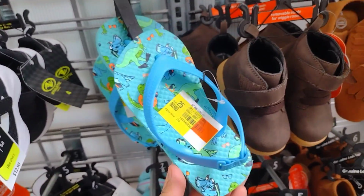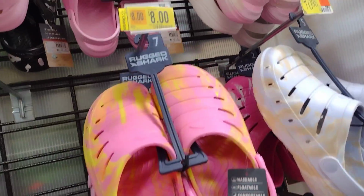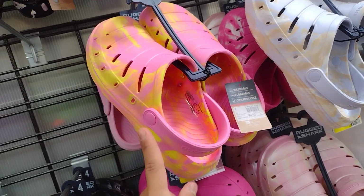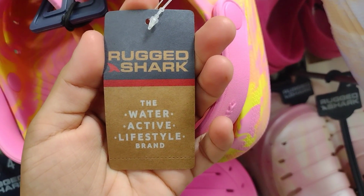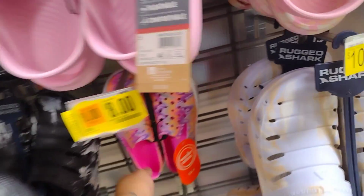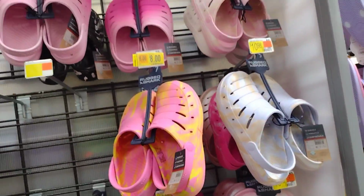These are more like beach sandals. And these are, okay, so these have a clearance sticker of $8, but these are actually ringing up for $4, I think. I don't know. I'm going to scan these and show you guys. This is a brand. They have different types here. So I'm going to be scanning these so I can show you guys. They have a lot of Crocs. I don't know if they're all on clearance.